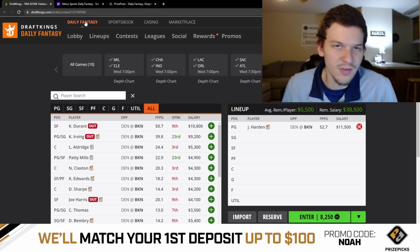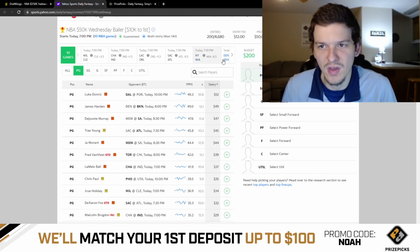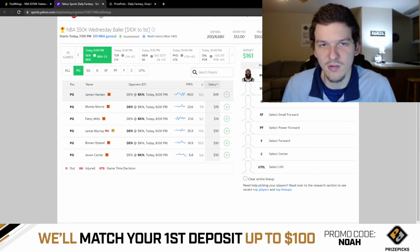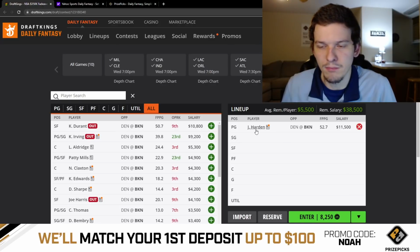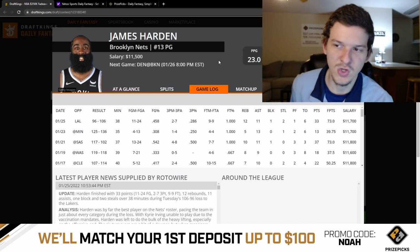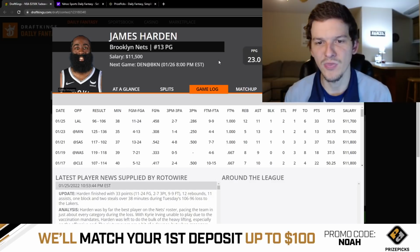11,500 for Harden. Still looks great to me. On Yahoo, I think his price tag is still too low. I mean, his price tag didn't even move on either site, $49. We saw Harden crush, even in somewhat of a blowout against the Lakers on Tuesday. Harden still put up a triple-double, 73 DraftKings points in 38 minutes.